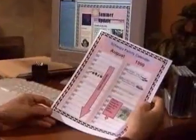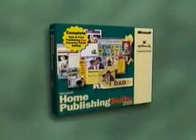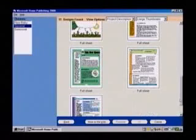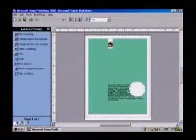Honey, come look at our family newsletter. We don't have a family newsletter. We do now, with the help of Microsoft Home Publishing Suite 2000. When did you learn layout and formatting? I didn't. Home Publishing Suite 2000 step-by-step templates make it easy. I just drop in my text.